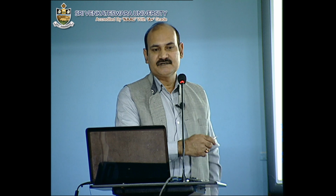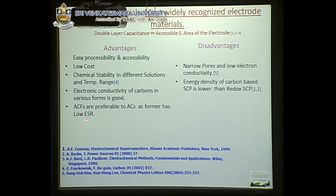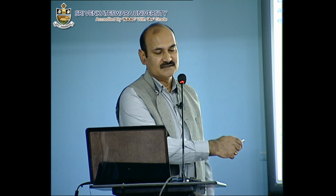When we talk of activated carbons, there are many advantages: cost, chemical stability, and very good electronic conductivity. Activated carbon fibers are better compared to activated carbons because of their lower electronic series resistance, but the disadvantages are narrow pores, low electron conductivity and low energy density. So we have the restriction of using a limited number of electrolytes with activated carbons, and we have to focus on other types of materials.